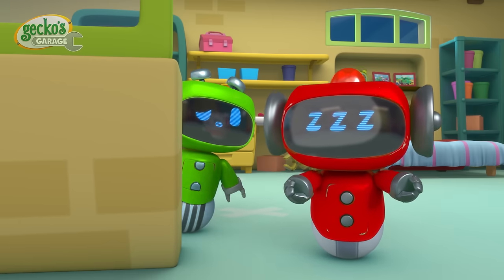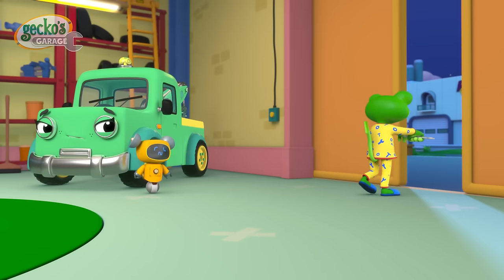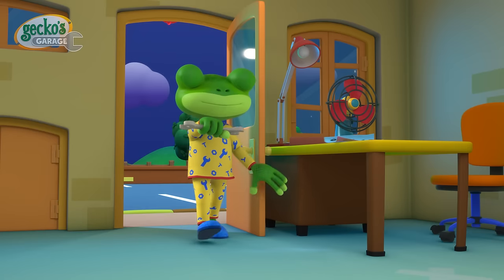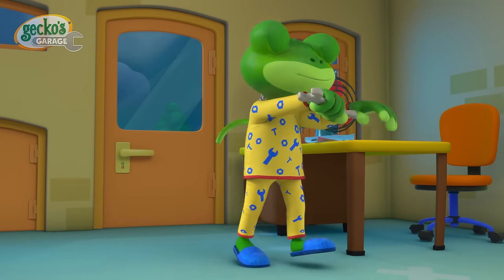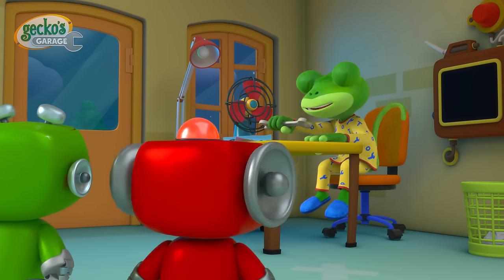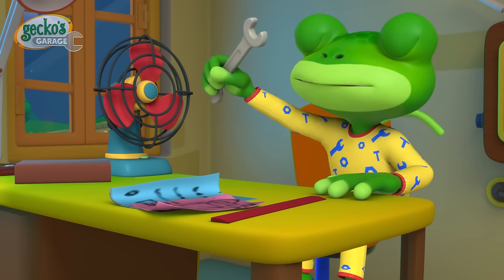We best get going, Tilly. We don't want to be late. Oh, no. Garage doors open at speed. It's time to help a vehicle in.